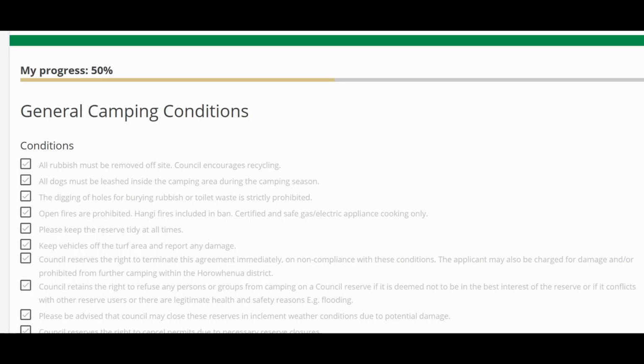And as you go through, you'll see they've got a whole lot of conditions that they expect you to meet, so you've got to tick all of these boxes. You have to take all rubbish with you, which is pretty standard for freedom camps in New Zealand. Since you're not paying for this, they expect you to take the rubbish away. They don't want to have to pay a rubbish man for you.